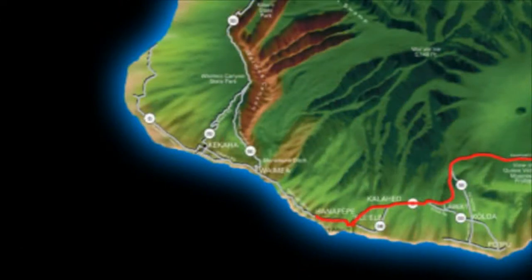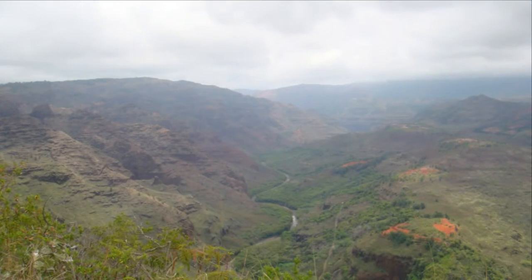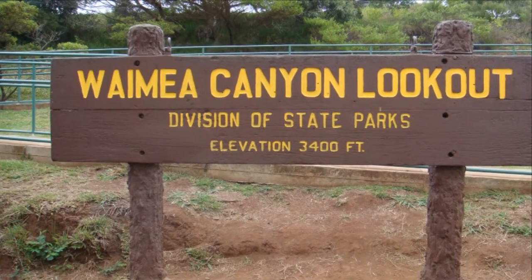Now traveling to the west shore, we come to Waimea. We had lunch in this small town before driving up to the Waimea Canyon Lookout. There are many twists and turns on this road, but the views are breathtaking. We pulled over and took a photo of the Waimea River from only halfway up the mountain. Finally, we reached the lookout, and wouldn't you know, we were stuck in a cloud.